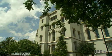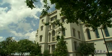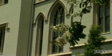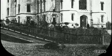Louisiana's Confederate capital would move north to Opelousas, then Shreveport. Union powers would later rename New Orleans as the new capital. This shell of a building would remain dormant for the next 2 decades.